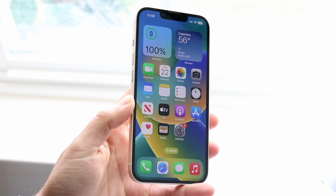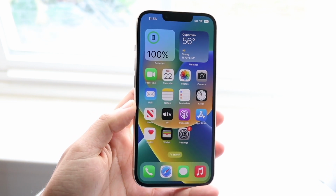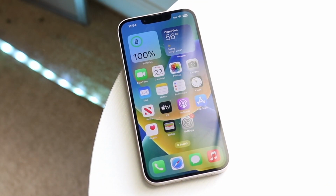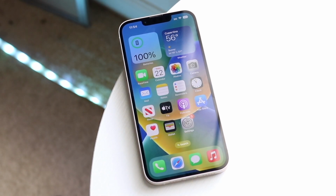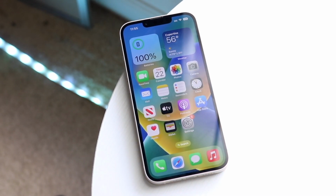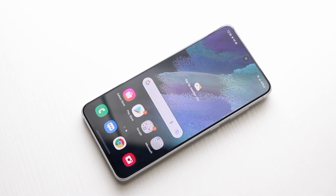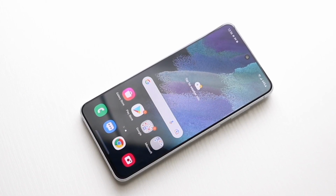They took a beautiful 6.4-inch Dynamic AMOLED display on the S21 FE. It's a 1080p panel, and it's a 120Hz panel. Now I think it's a great panel for sure. When I compare it to something like the 14, it obviously looks a little bit different, and that's definitely in its favor.